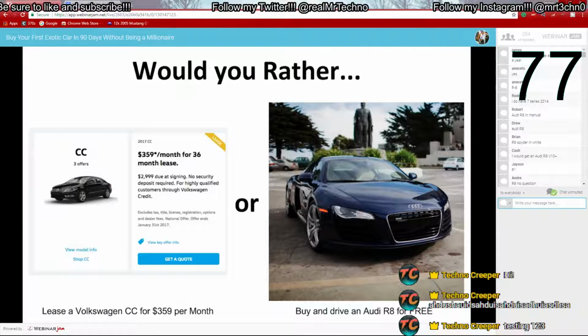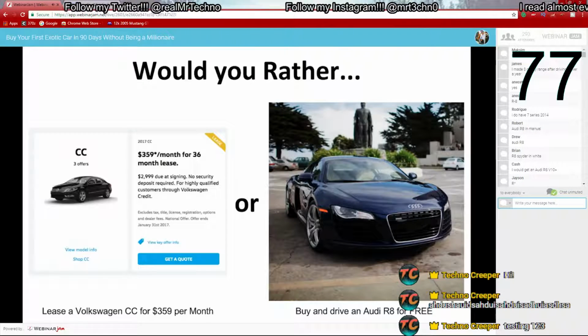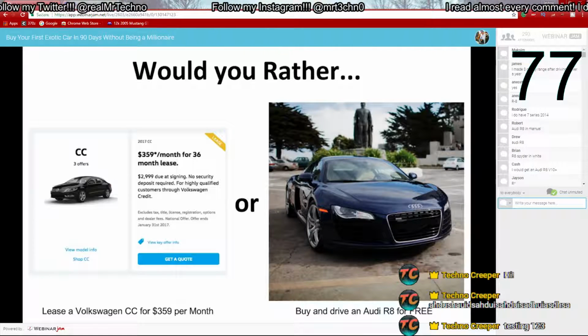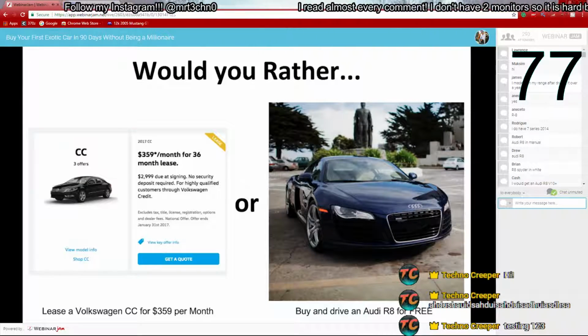So I want you to really reflect on this question for one more second, and then I'm going to present you with something. So would you rather get into this Volkswagen CC for $359 a month, $3,000 due at signing, or this Audi R8? Let that sink in.